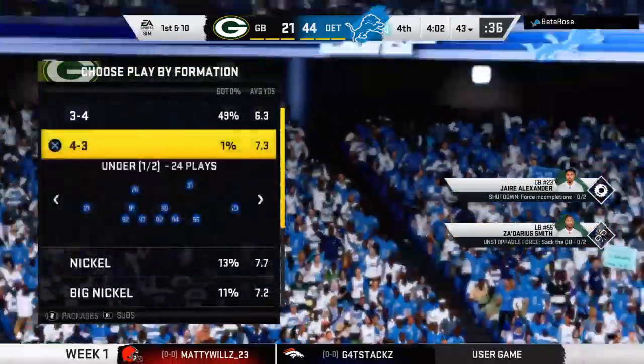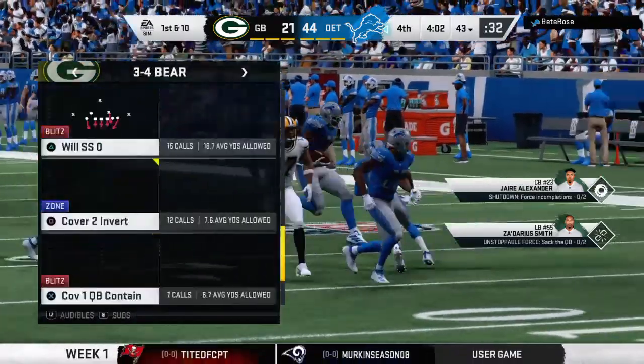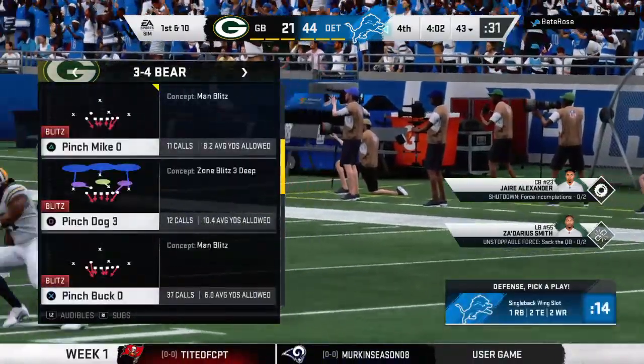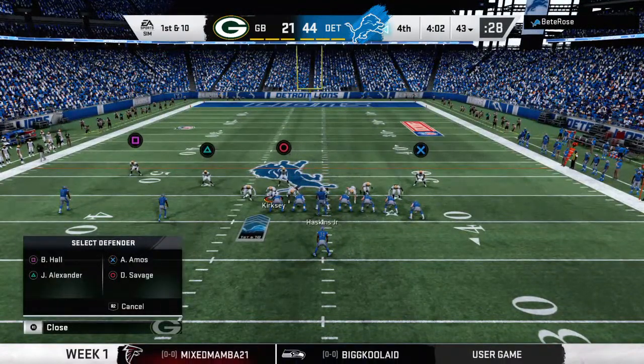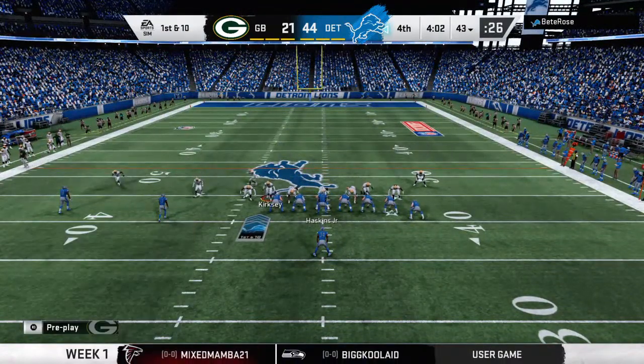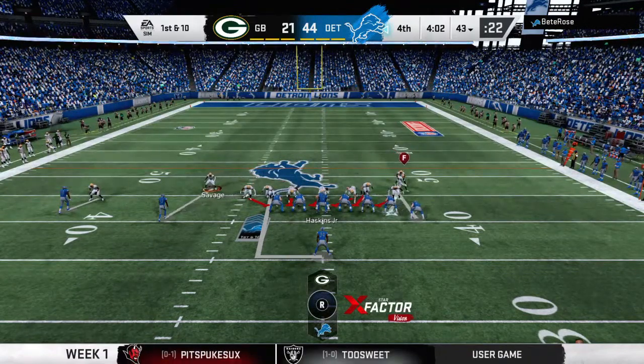Well, this defensive pressure has been constant all game long. The pass rush, the coverage, they've all been excellent, and now they'll tack on an interception here as this one continues to slip just further and further out of hand. So good starting field position for him here as they come up 1st and 10 at their own 43.